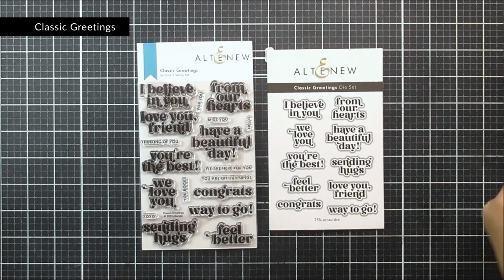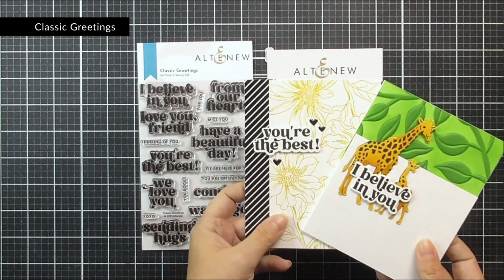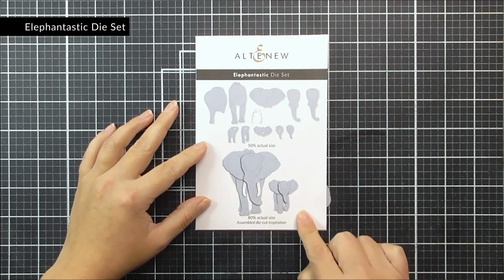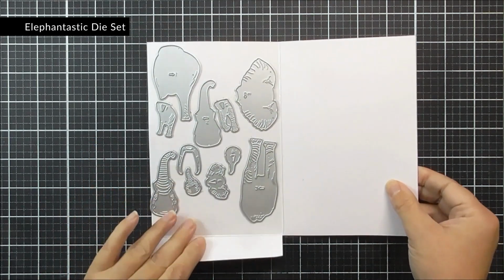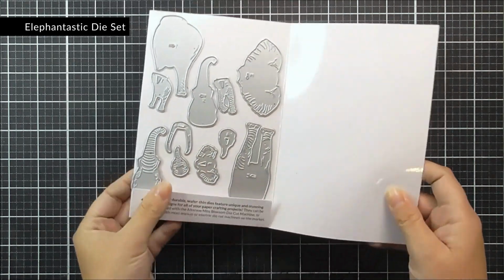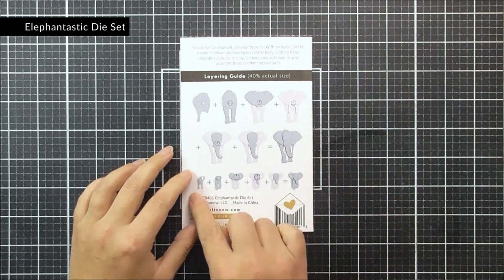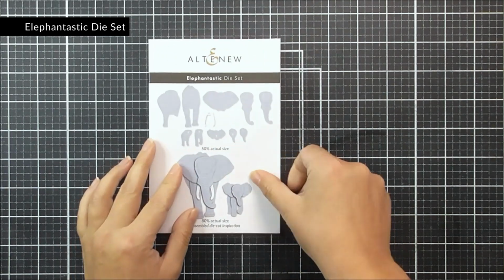These sentiments are very varied, so they would work for all different occasions and throughout the year. Next up, we have a layering die set, and this is elephantastic. We have lots of different kind of pieces in this one to put together two different elephants. We have a larger one and also a baby, as well as the kind of cutting lines that we have on there. We do have lots of embossed details, so that's really gonna make these images come to life.